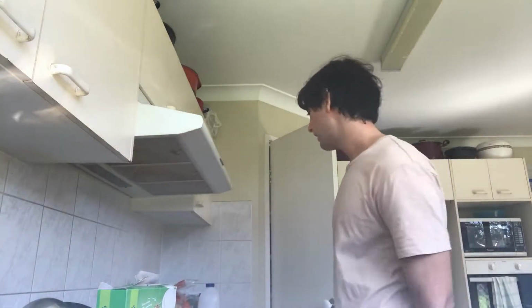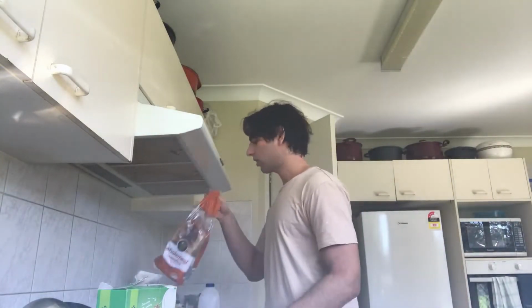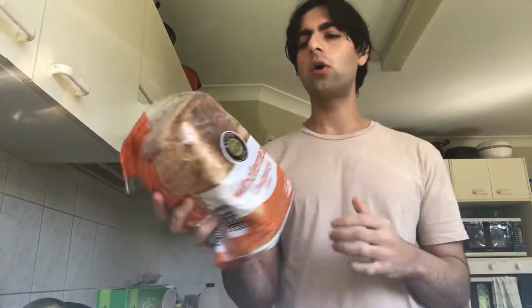So yeah, and next carb source I would say is bread. Bread is not bad for you. Yes, the white one, the processed one is bad. Get the whole grain. That's what I usually get. I get the protein version, but for a student budget, I go get the wholemeal, whole grain one. Wholemeal isn't the best thing, but whole grain is better.